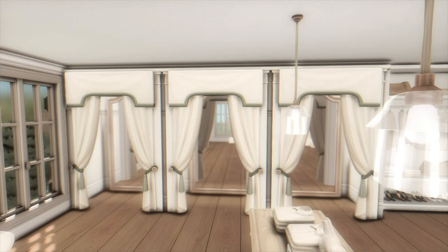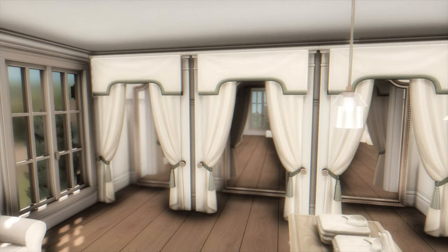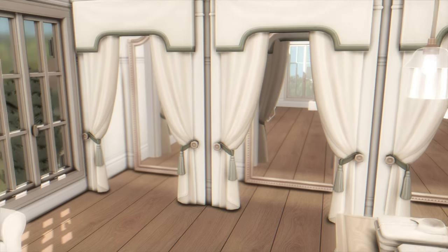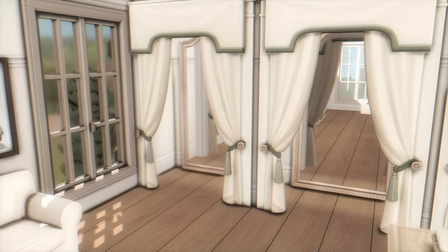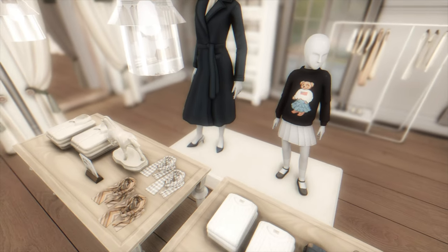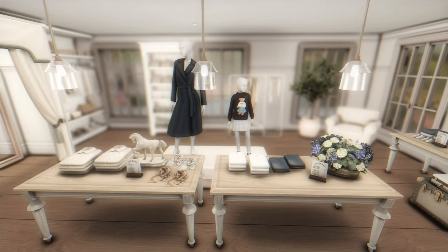And then up here, obviously for any clothing store or boutique, you need to have some changing rooms. So you have individual changing rooms here with a mirror, so you can have your Sims try on the clothes and walk towards the mirror and see how they look. So overall, this is a really nice lot. It's definitely a beautiful lot that has multiple functions that you should definitely add to your game.